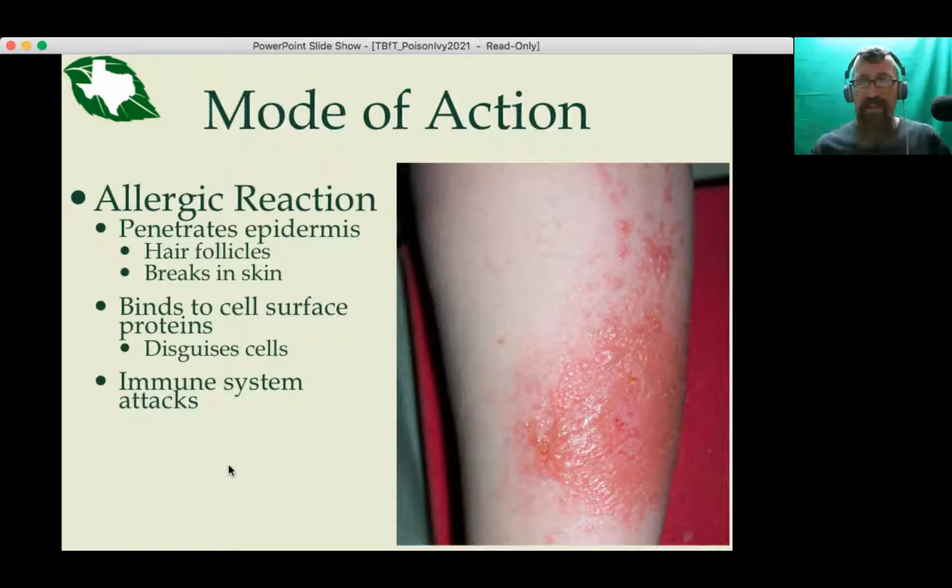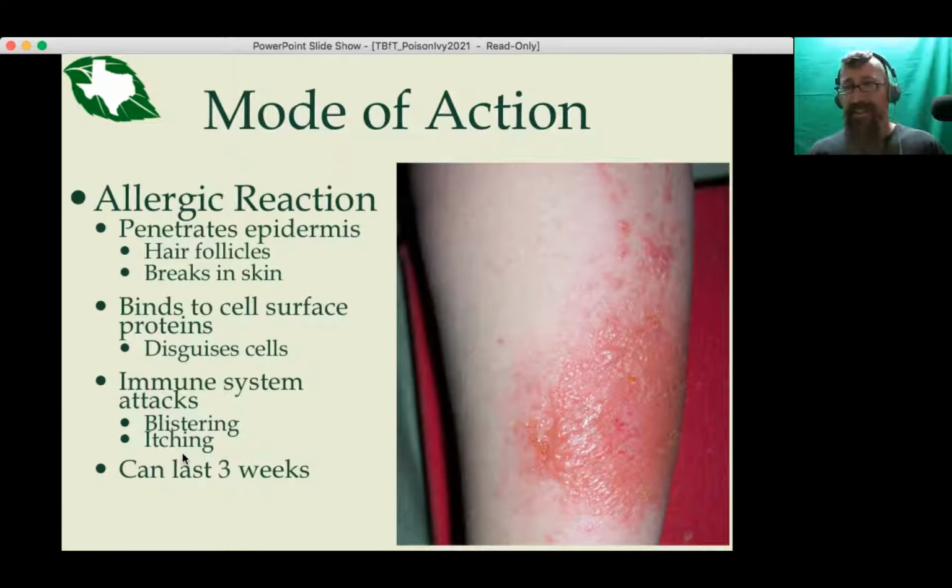The problem that occurs is if it decides there's a whole bunch of cells that are causing problems, your body will create the white blood cells that will specifically target these cells that have the urushiol covered or disguised proteins. And now your whole immune system starts attacking it. So every time in the future, when you come in contact with, at the very least, 1 nanogram, and usually you come in contact with a lot more if you're messing around with poison ivy, a bunch of the cells get that disguise on them, and your immune system goes nuts and starts killing all of them, which is what leads to the blistering, the itching, and these symptoms can last up to 3 weeks.